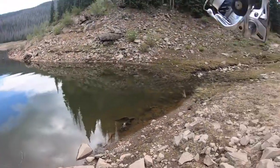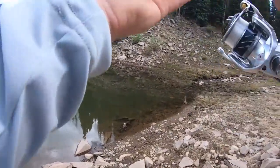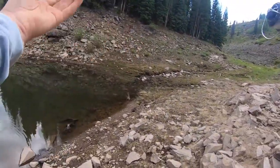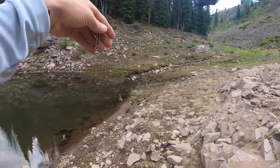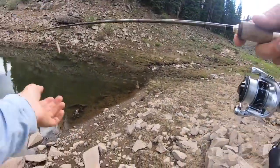Okay, I'm gonna keep moving. Some activity right here. Gosh, I didn't even bring the fly rod. I didn't even think about it. But those are the little trout, little lake trout. Not lake trout like that, but literally trout that are in the lake.